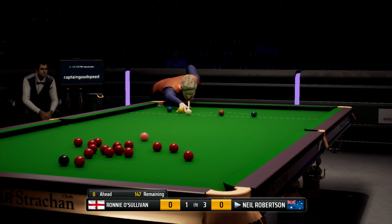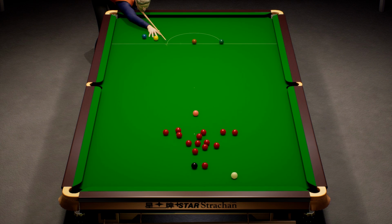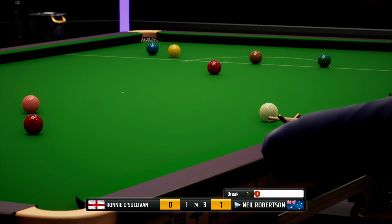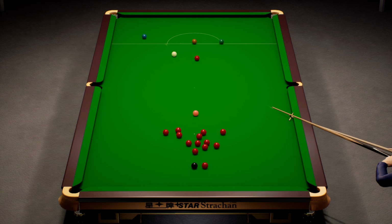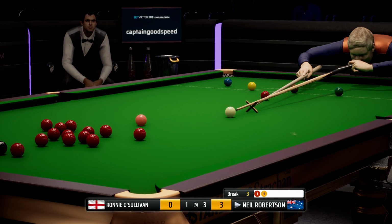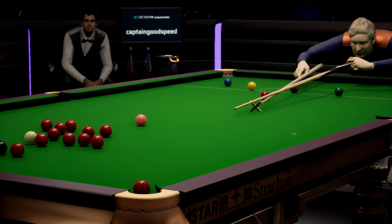Well, he's looking at potting this into the right corner pocket. Oh, that's an excellent long pot from Neil Robertson there. That was a Neil Robertson special. What a cracking pot that was. Just wants to sink this into the left corner pocket. Wonderful pot. Can he drop this into the right corner? The balls here.